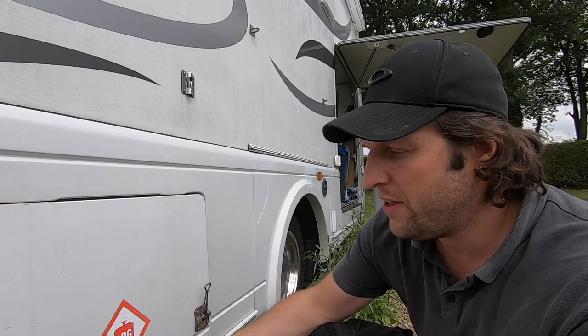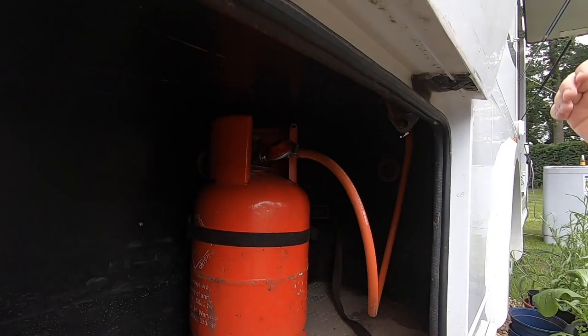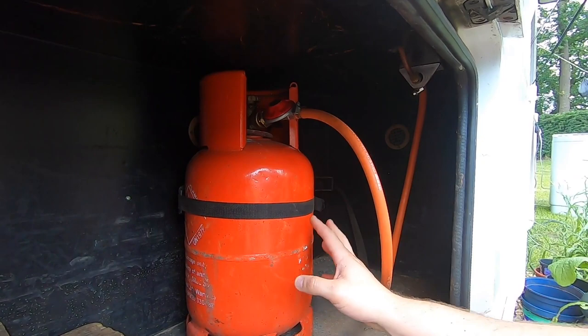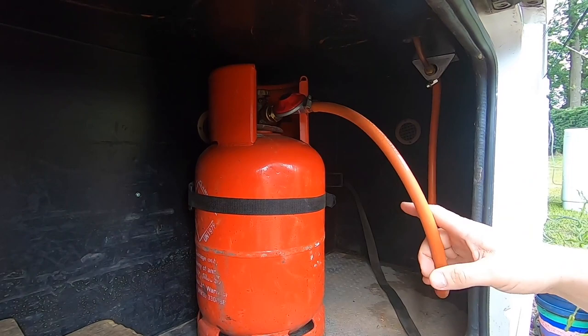So in here, our gas system is really simplistic. We've only got one bottle in here at the moment. The second bottle, our neighbour ran out of gas, so we gave them that bottle knowing we were going to fill the new system. But the bottles, these are six kilo bottles, and we've got two that sit side by side. There's just a regulator off on a hose straight up to the cooker. So it is that simple.